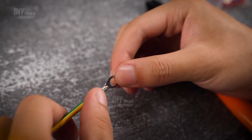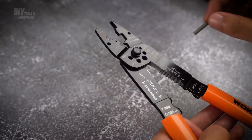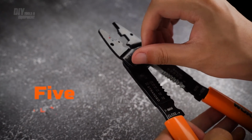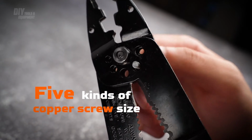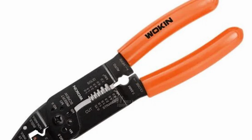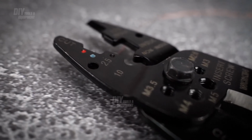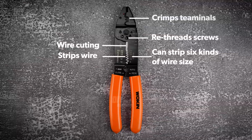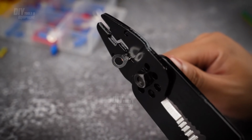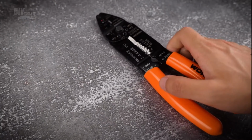Built with a sharp cutting edge for clean wire cuts and a push-down wire function for efficiency, it can strip 6 common wire sizes with ease. Additionally, it cuts 5 types of copper screw sizes and crimps terminals securely, ensuring strong electrical connections every time. From precise stripping to smooth crimping, the WOKIN wire stripping pliers are your go-to solution for reliable, fast, and convenient electrical work.